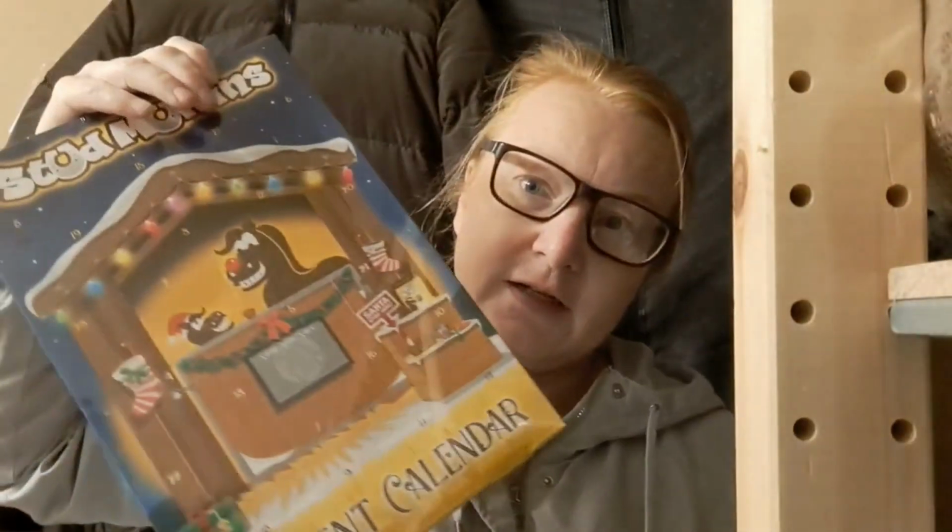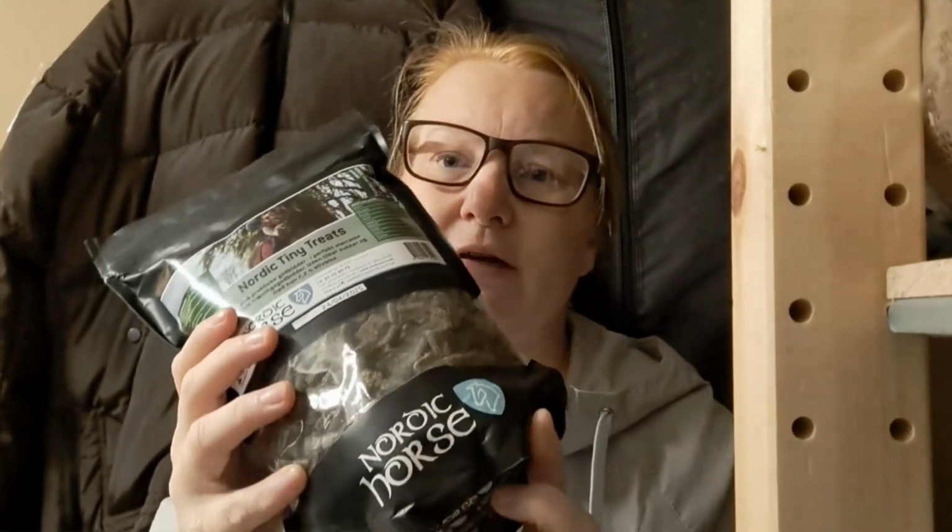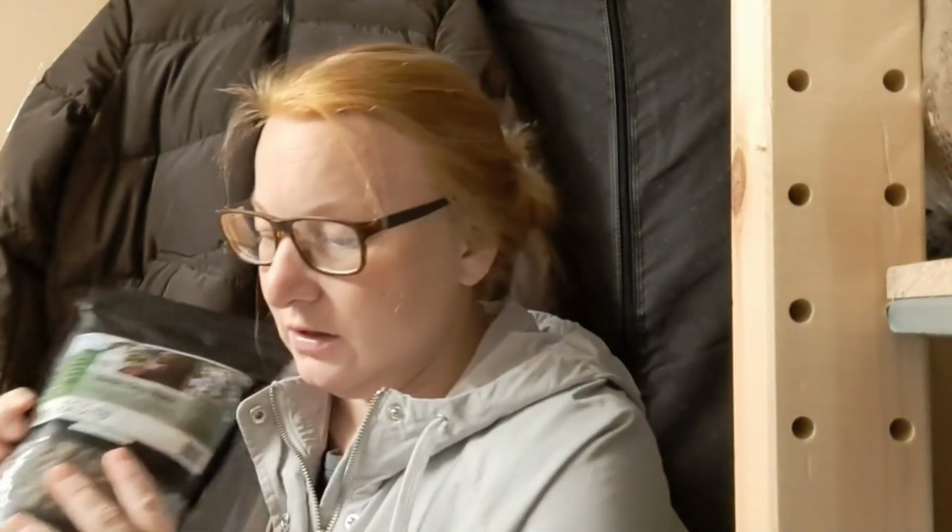So this is, I think, the third part of this collective tack haul. I thought I'd just show you guys. I ordered some supplements, but first I also got this advent calendar for Maren for December from Stud Muffins, and I also got these Nordic horse treats, and these are without sugar, low starch. Yeah, and it's supposed to be good for trick training and stuff.